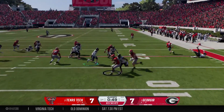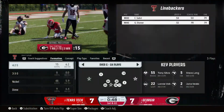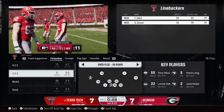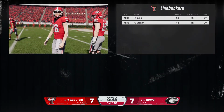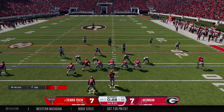He'll bring it out from his end zone. Tackled at the 14. Not very good field position to start here. And the Georgia offense is back out on the field. They were able to punch it in the end zone last time. Looking to do the same thing here. We'll see if the defense can make adjustments.